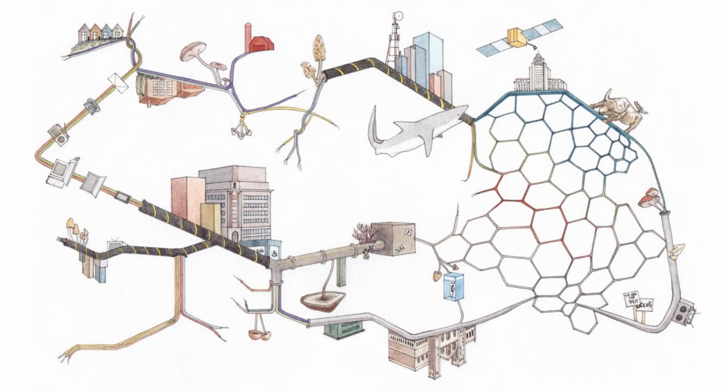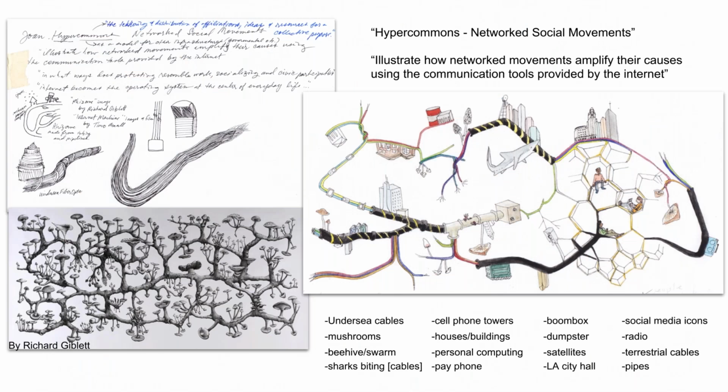And then you can see there's an Occupy sign that's pretty specific. There's some coral and other sorts of undersea plants and animals growing off of that pipe. There are cafes and houses, and these are all places that people access the internet from. And then there's some more of my notes. And so there's LA City Hall because she wanted to be a little bit specific to LA. All right, so that's the illustration called Hypercommons.